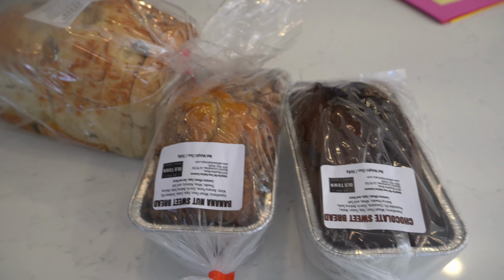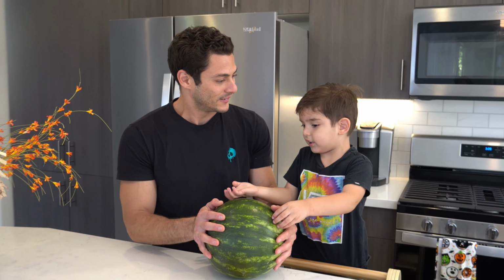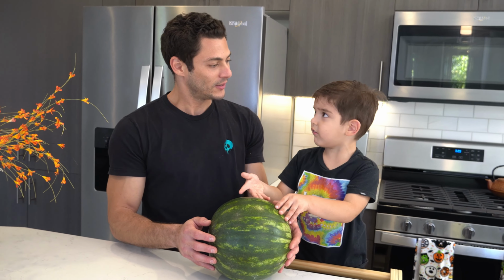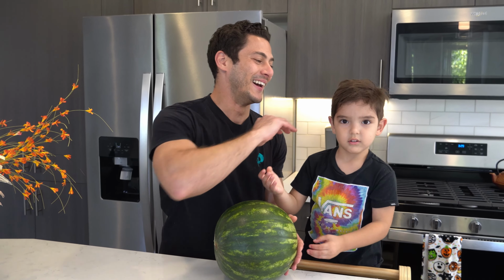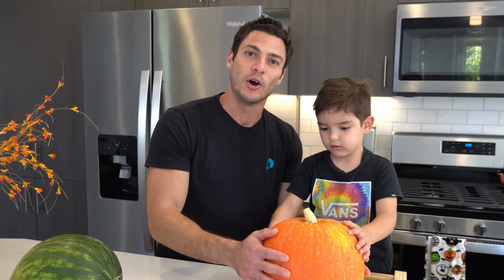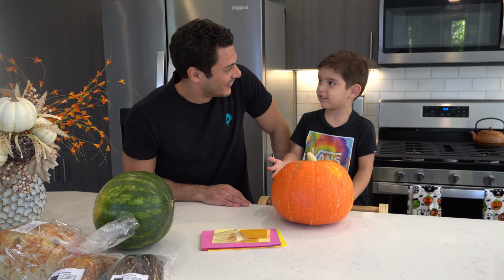Kareem got that chocolate. All right, you guys, we're ready to cut and carve our pumpkin. Here's a pumpkin. This is a pumpkin. No, watermelon pumpkin. What is this? It's a watermelon. You're right. I was just joking with you. We're ready to cut our watermelon. Let's go. No, this is a pumpkin. That looks like a watermelon to me. Pumpkin. Okay.